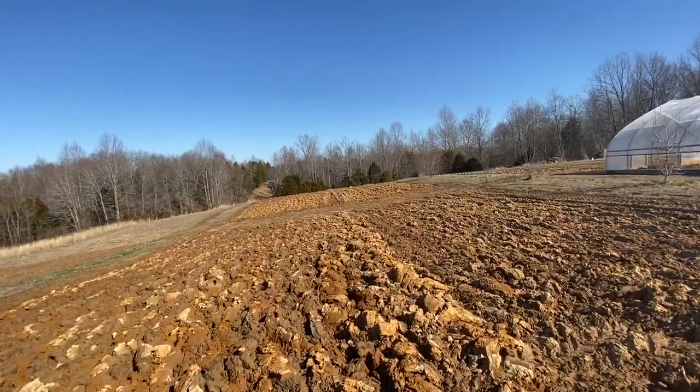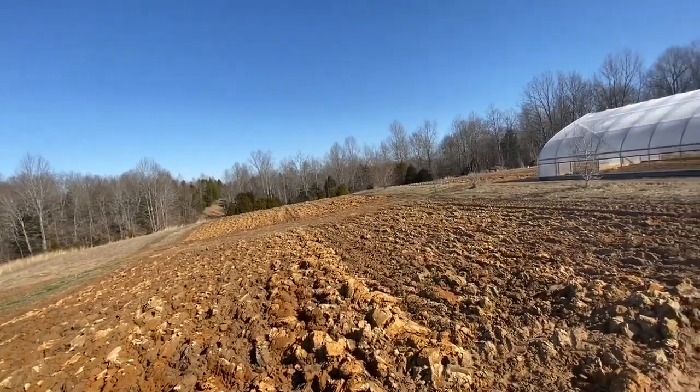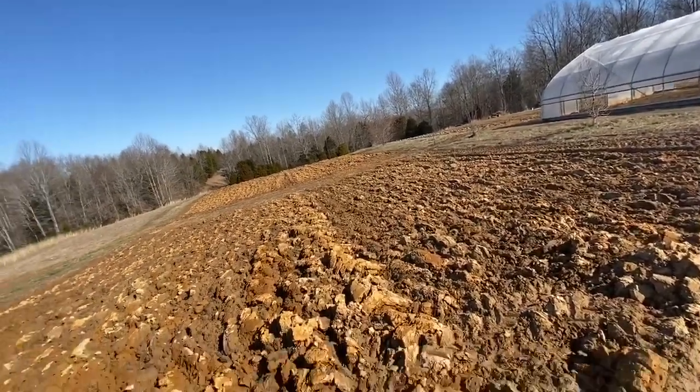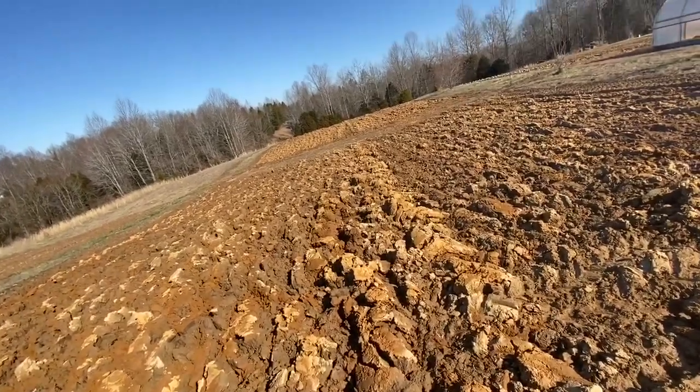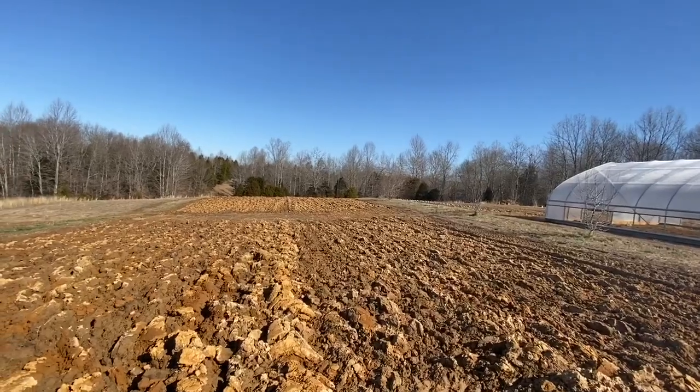All right. You guys saw last week a little bit of plowing. We started working on some of this area up here next to the high tunnel. You guys can see things are starting to dry out pretty good. That's one of the reasons why we go ahead and get some plowing going early in the season.